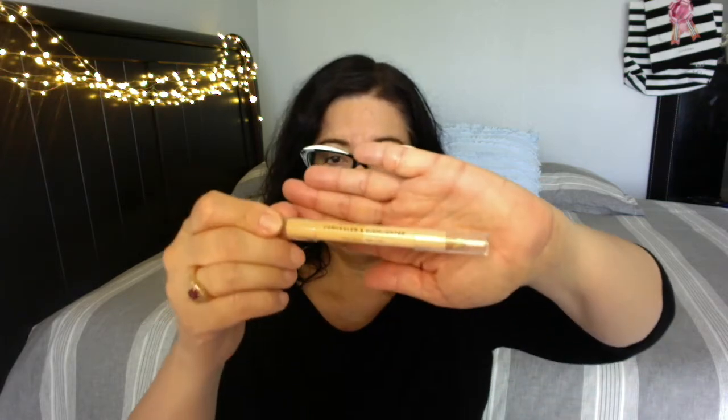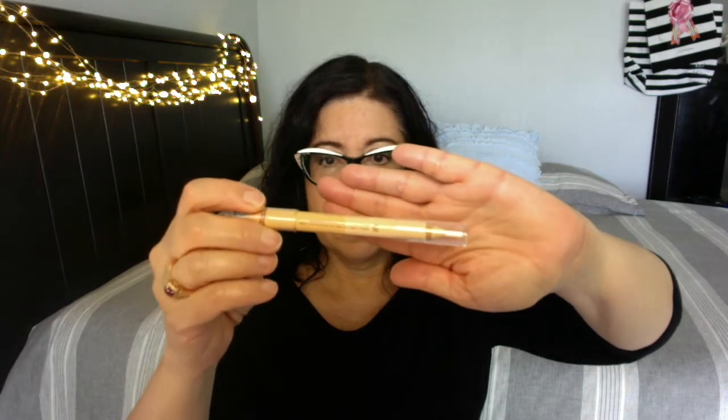It's wonderful. I don't know if you can see it. It is a lovely pencil. It works really well. I didn't expect it to work well because I hadn't heard anything about it, but it works just fine. I use it to clean up my brows, and then if I want to add a little highlight somewhere or lighten something, I use it. I actually use the highlighter part more than the concealer part.